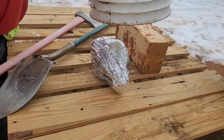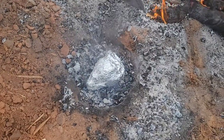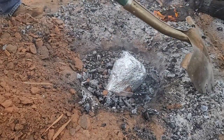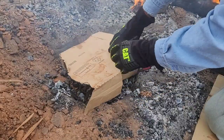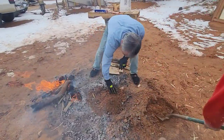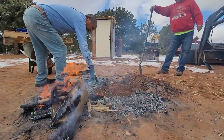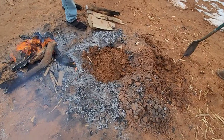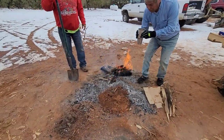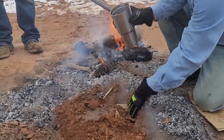It's ready to go. Nice and wrapped. So now we are going to surround it with some hot ash. Okay, put the dirt in here. That's where it's for the water. And then I'll pour it down in here. And the steam will get in there. Put water in there. Watch your arm, Dad. Okay. Seal it, seal it.